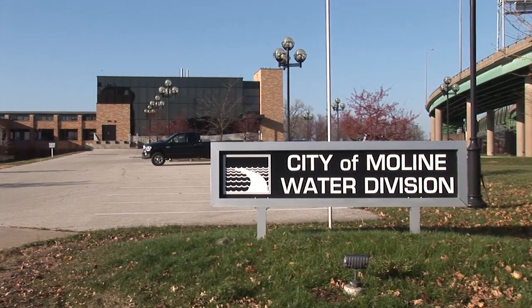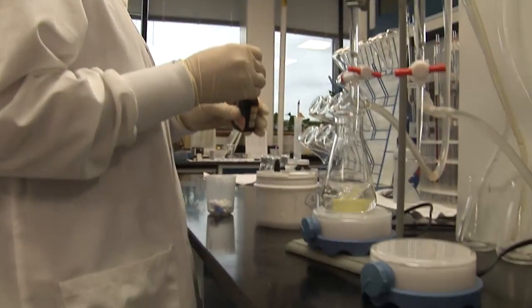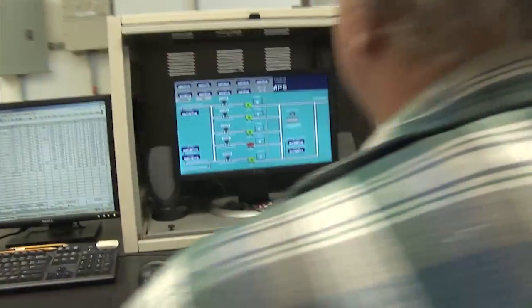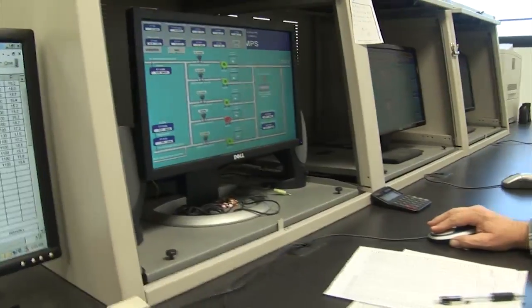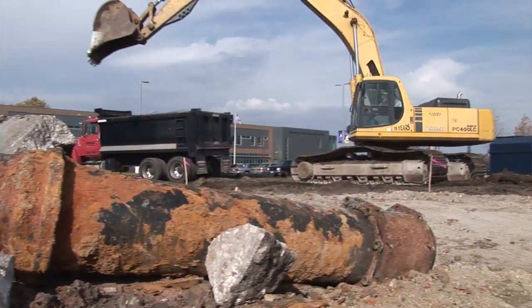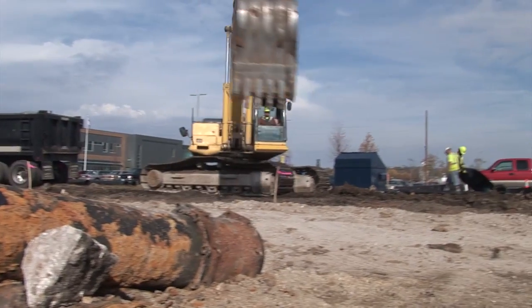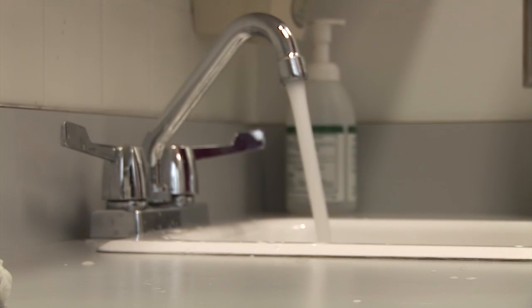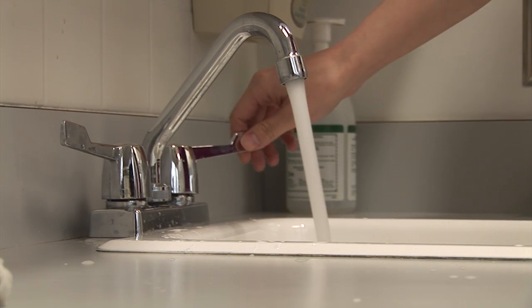Moline is dedicated to providing continuous, high-quality, economical water and service to its citizens. Ongoing water system infrastructure renewal is essential to this mission and Moline's future. Today's water system investments will help ensure the consistent delivery of safe, high-quality water for generations to come.